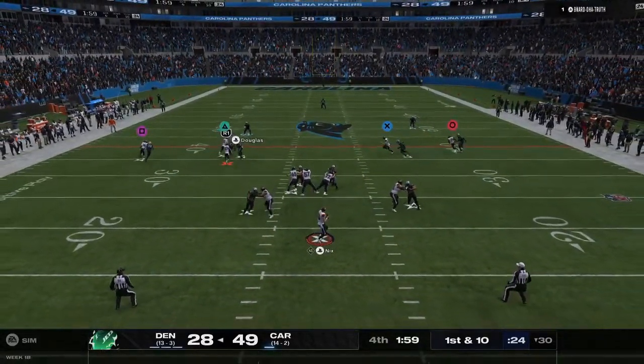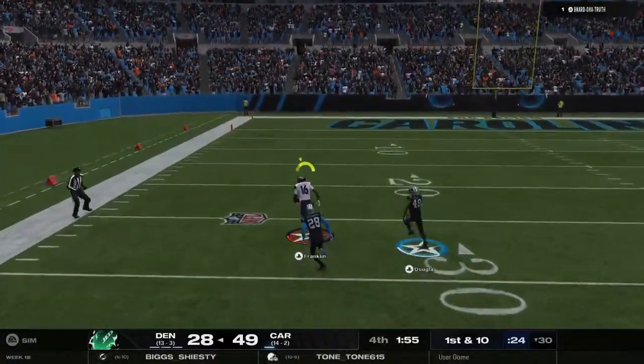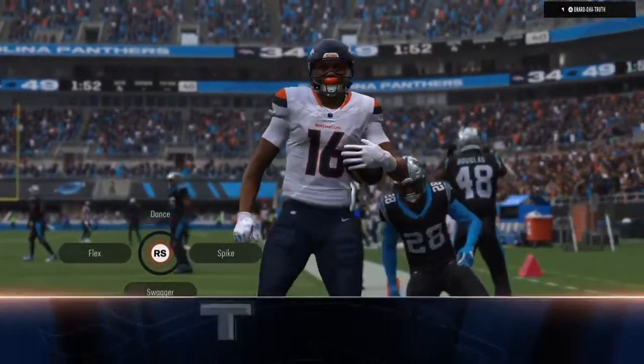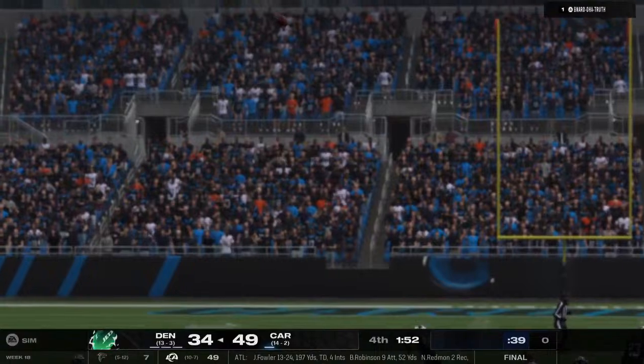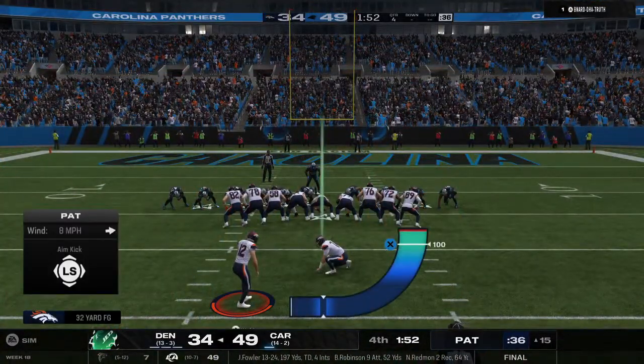Nix with it on first. A bit of desperation on this deep shot. That's grabbed inside the 30. And he gets in. Touchdown, Denver. The Broncos get it back to within 2 possessions. It's a Troy Franklin touchdown, his second scoring catch of the game.